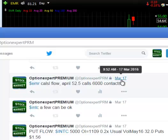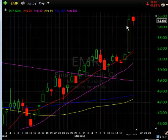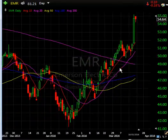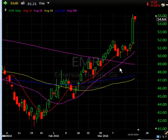March 17, look at what time, 9:52 a.m. The move came and it was a massive move. This can push higher above 50, above this zone here, above 55.25. There is more room to go up if the calls are holding, and this can push to new highs. So keeping an eye on the overall market condition and everything.